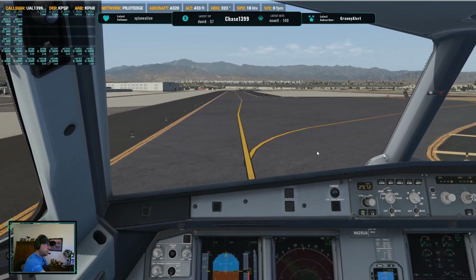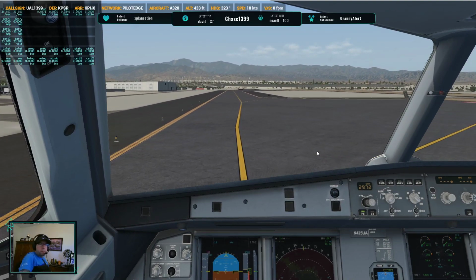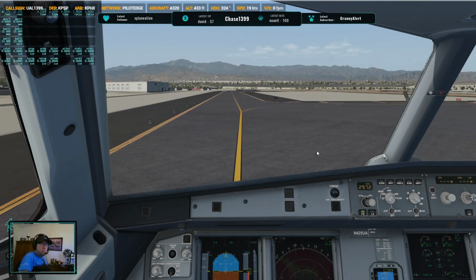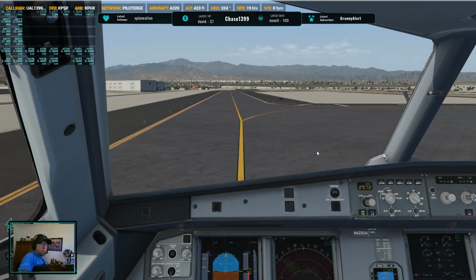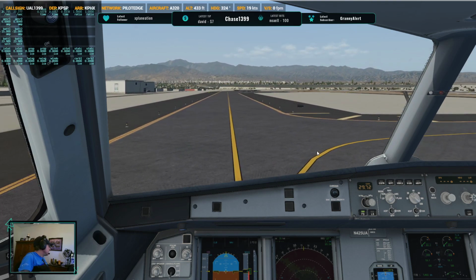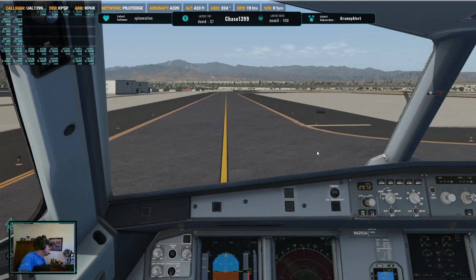It's nice to have some traffic. Baron 39 Quebec, safe parking. Going to Signature, 39 Quebec. Baron Quebec, roger, taxi via Whiskey 1 and Whiskey to the ramp, remain this frequency. Whiskey 1 and Whiskey to the ramp with you, 39 Quebec, thanks for your help.